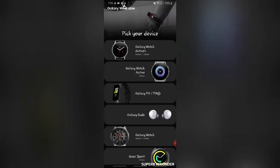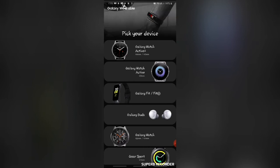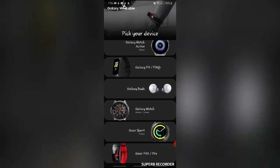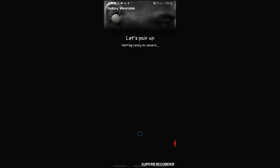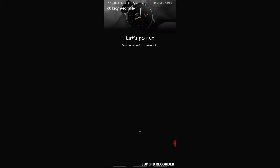So let's get started. Right now, guys, I don't have my watch, so I can't connect. But this watch, you can connect them through Bluetooth, I guess, to your phones, and everything that you do that is recorded on your phone, it's recorded on the smartwatch, guys, sorry, or your gear. So, for example, I can choose even these buds here. These are things which you wear in the ears.